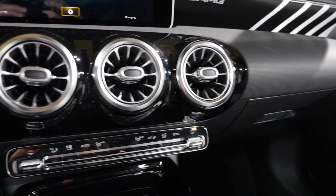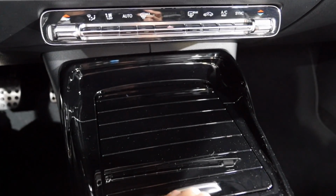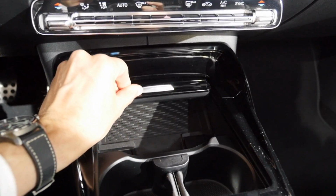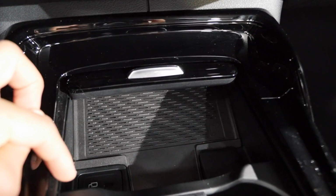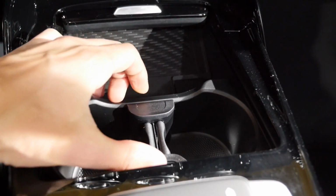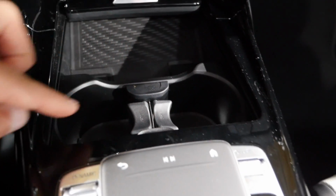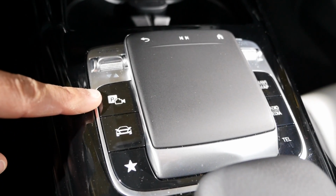And then over here, some more close-ups of the air vents. In the lower part, you slide open the front middle console right there. You can have an optional inductive charging pad next to another USB-C supply. Cup holders are also adaptive when you press this button right there. Then this pad, close-up camera button if you have the optional camera system.